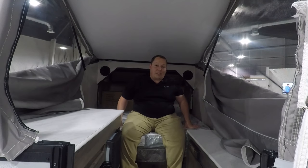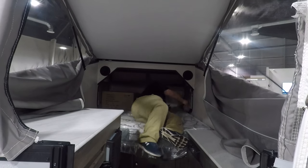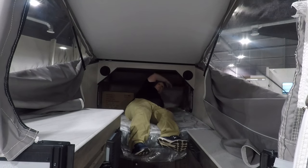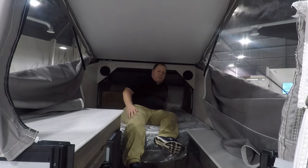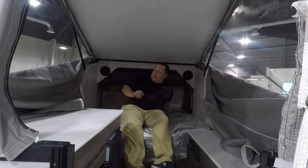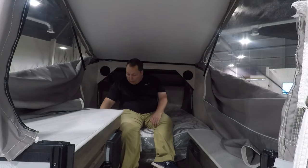This bed right here is a 54 by 74 inch bed. And back here, you do get windows. They both do slide open. And right there, you do have speakers. Now, there's also a power plug right here.